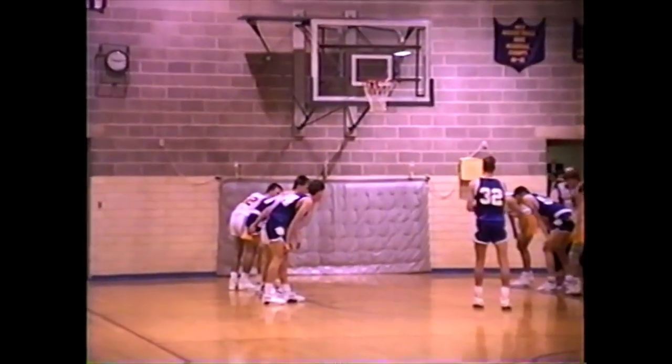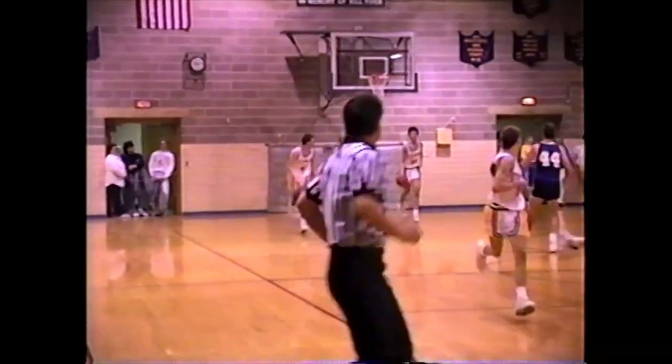Free throws will be crucial from here on out. The first is two, and their star Brian Piper has picked up his fourth foul moments ago. Second free throw by McDonald is good. That's the biggest lead of the night, 68-61. Just over 3 minutes remaining.